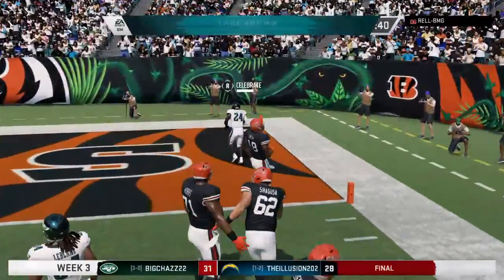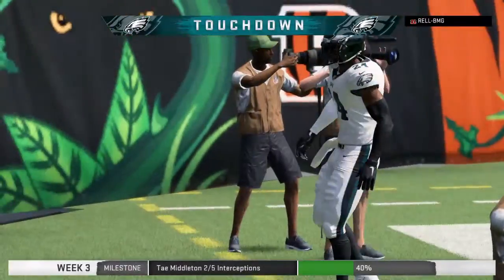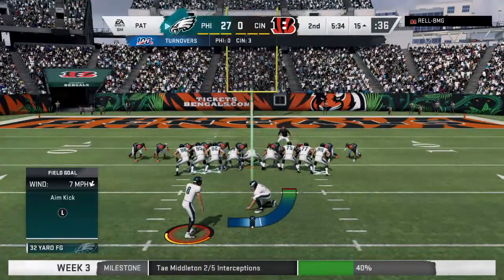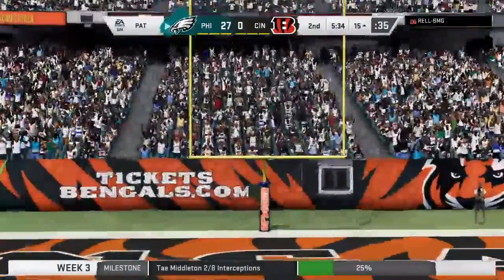And he takes this one back into the end zone. And the Eagles defense gets a pick-6 TD. So now 2 pick-sixes that he's thrown in this first half of play. Where do you go from here?